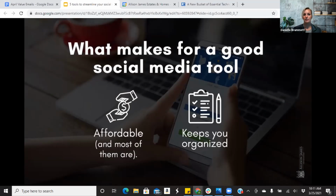Affordable. With there being so many tools online to choose from, it's important to know that you don't have to spend an arm and a leg in order to add a new tool to your toolbox here. A lot of them are free, first of all. And if they are not free, there's going to be an affordable option. I'll talk about some of this today, but there's free versions and there's paid versions. And within a lot of those free versions, you have almost all the capabilities of the paid versions.